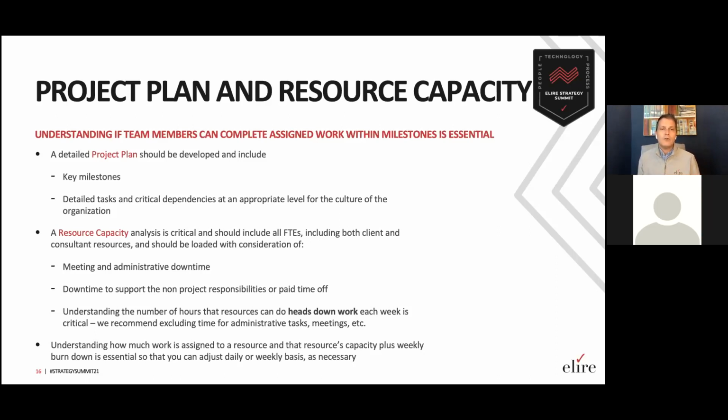Obviously, people are spending only a portion of their time on your project. You'd like it if they spent 100% of the time, but it's often not realistic. They often have other project responsibilities outside of yours, or they just have meeting and administrative downtime. And at the end of the day, what we like to do is to really understand the number of hours that a resource can do heads down work each week. And that's critical. And that's what we plug into our resource capacities.